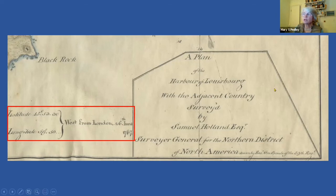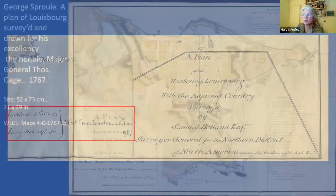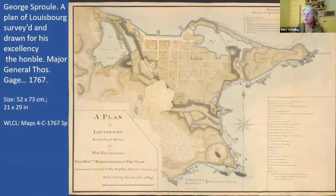And part of Samuel Holland's remit was to survey the whole coast of British North America from the St. Lawrence on down. The Northern District ended at about Chesapeake Bay. And then his colleague, de Brom, picked up the Southern District for a survey. So Samuel Holland, we know, had even set up a small observatory near the King's Barracks, which we'll see on the next map that Spruhl did for him.